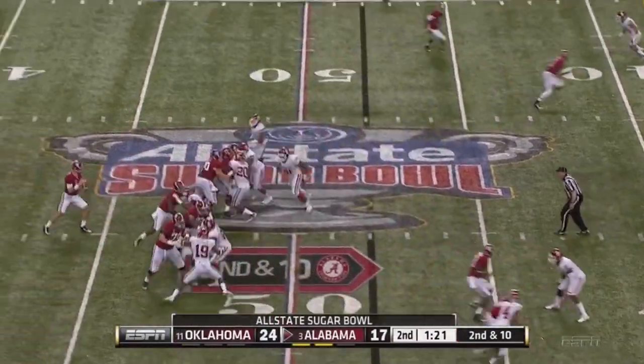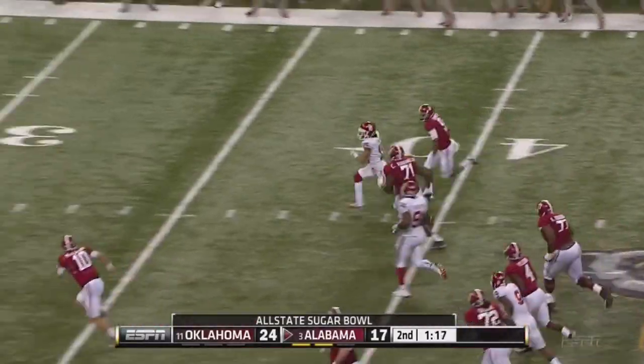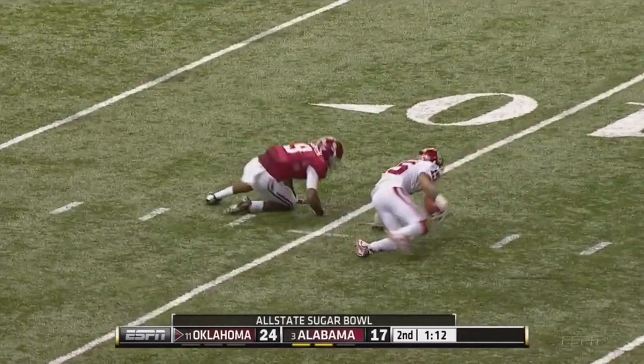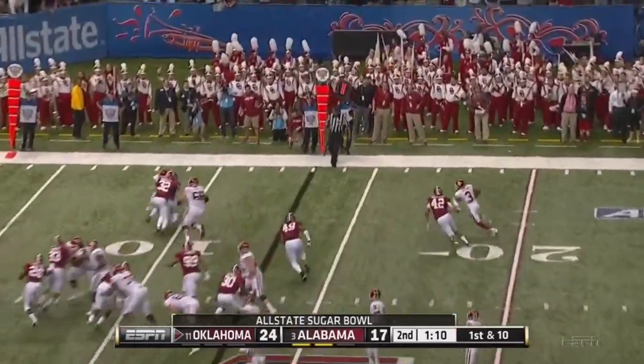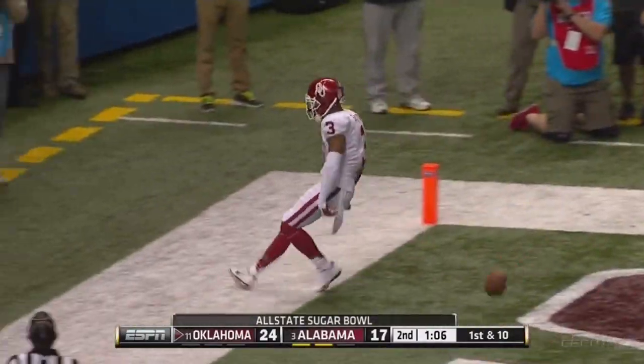Second down and 10. Here comes the blitz. McCarron lets it go, and he's picked off. Sanchez. All the way to the 15-yard line. End around. Shepard. Touchdown. Oklahoma.